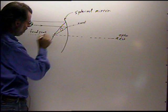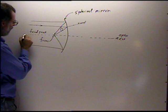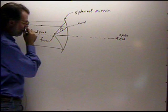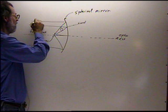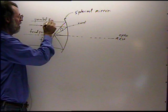Even if I bring it in right on the optic axis, it bounces directly off and comes back to the focal point. So these kinds of mirrors, these shaped mirrors in a sphere, have a focal point. All incoming rays that are parallel, so this will be a parallel ray coming into the mirror, they all focus at the focal point. That is a property of that.